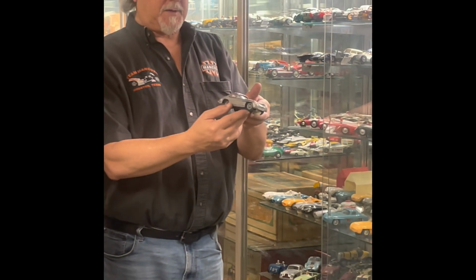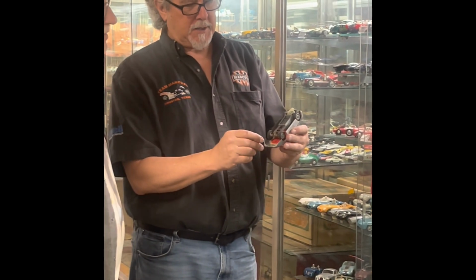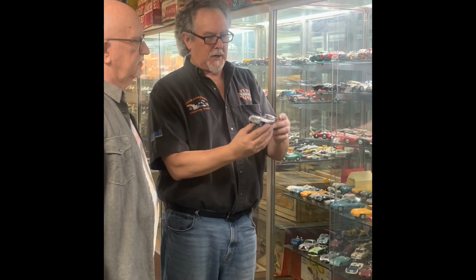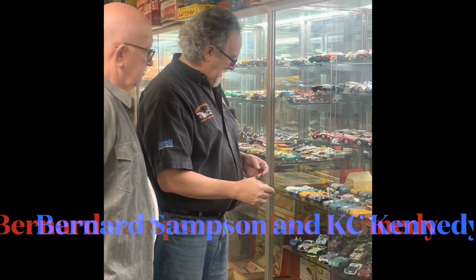The Mercedes 300. They made it in two versions. This is 1/32nd scale. Strombecker never made this car. These are very rare, very hard to find. And of course, the Mercedes 300, no matter how badly it's modeled, is always beautiful.